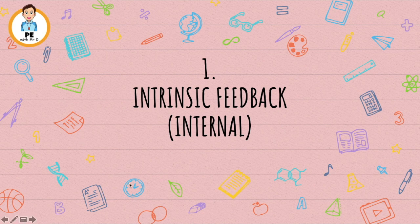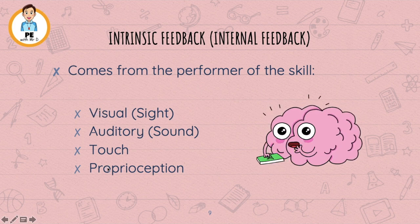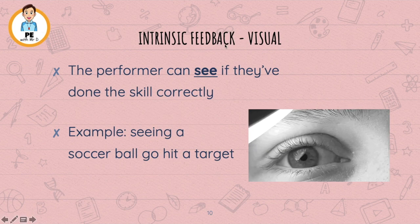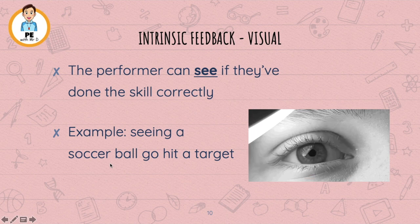So, let's dive into intrinsic feedback. This, very simply, comes from the performer of the skill. So the person doing the skill might receive visual, auditory, touch, proprioceptive feedback during or after their skill. The first type is visual. The performer can see if they've done the skill correctly. A very simple example is seeing a soccer ball hit a target once we've performed that skill.